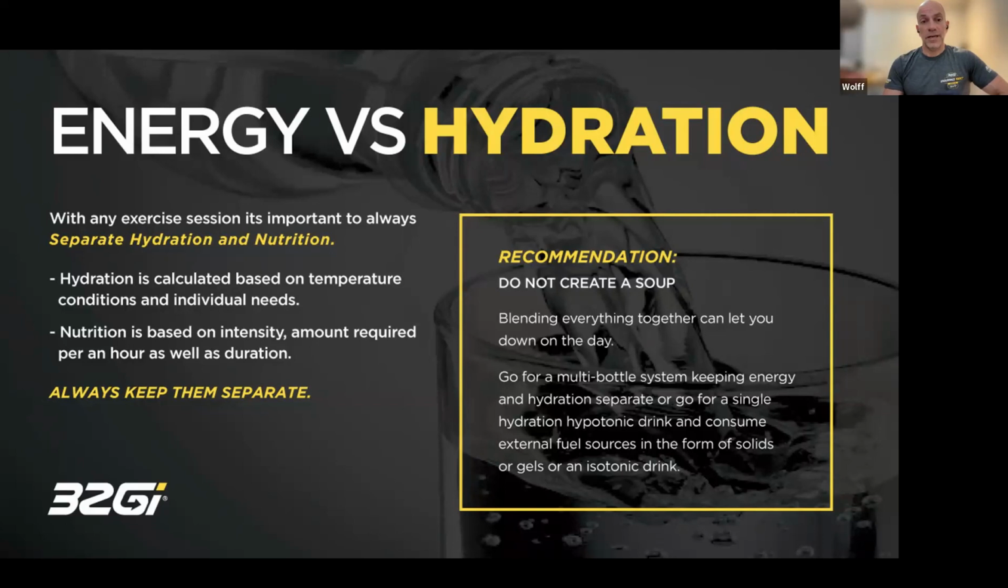It means that now all of a sudden my energy's dropped to 35 grams per hour, where I wanted 70. So what am I going to do? Where am I going to get my energy from? So it's very important to separate your hydration and your energy. They're 2 separate things. I always measure my energy.